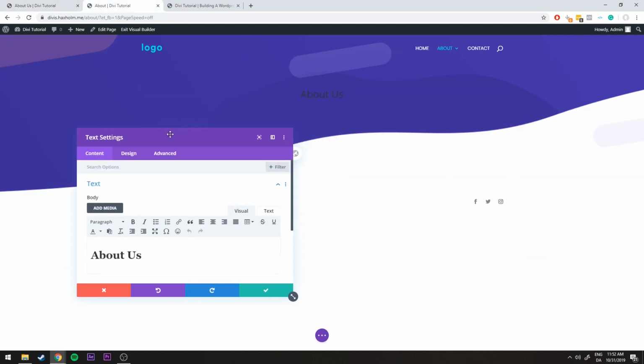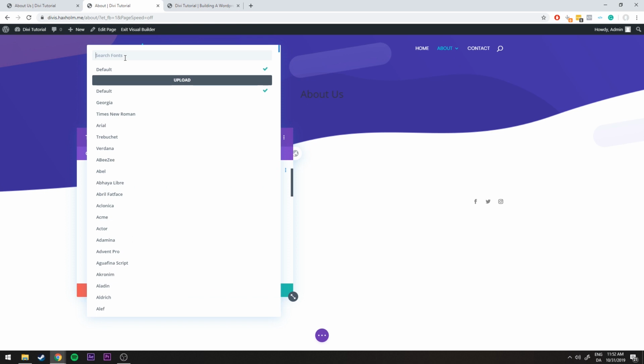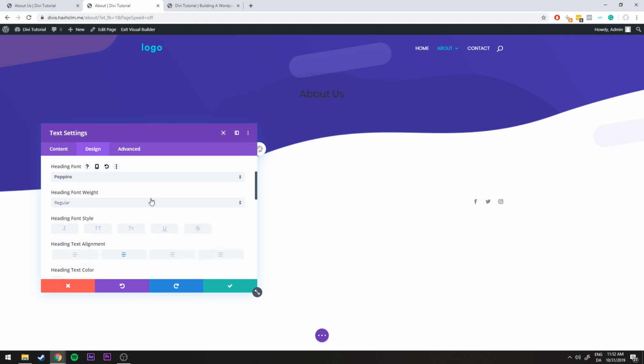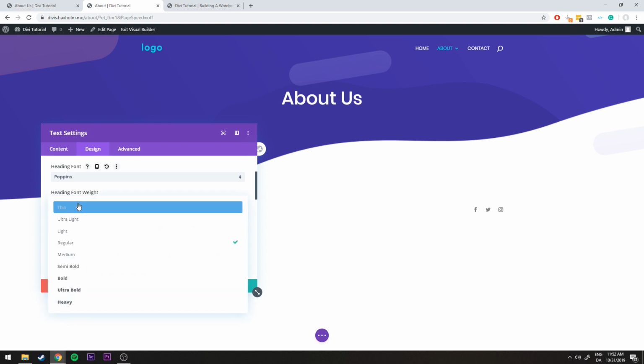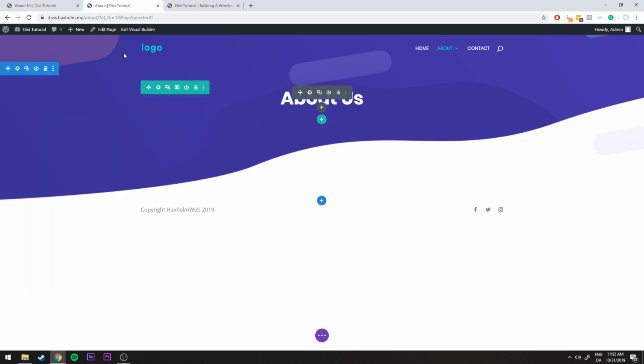And for the text here, let's go to font. We want to use Poppins, the good old Poppins that we use for everything in this design. I want to make the text white, and we want to increase the size quite a bit, 55. And we want to make it bold as well. So that's it for this first section.